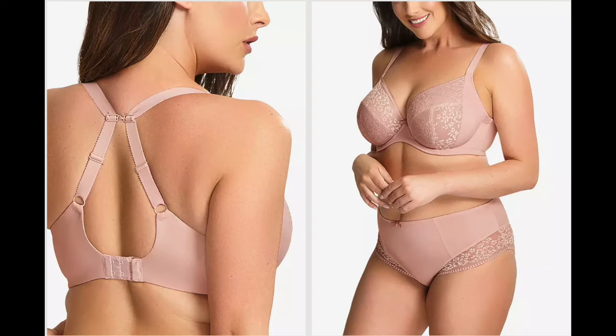Now, the other thing that I found, which is really useful to have in your underwear drawer, is one of these bras that has got a little hook at the back so that you can convert it to a racer back. I cannot go braless. I do find strapless bras quite difficult, although I did find one to wear under a dress that I'm wearing to Henley Festival in a few weeks' time.